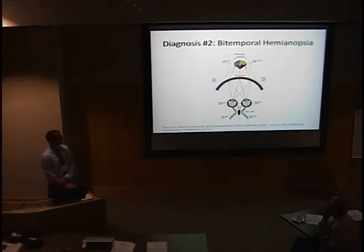So, for example, in the right eye, with an optic chiasm lesion, you'd lose the nasal retina on the right eye, which would correspond to the right visual hemifield of the right eye. And the right eye still maintains the left visual hemifield. And with the optic chiasm, this happens in both eyes. So the patient has both visual hemifields, but only monocular representation in each visual hemifield.